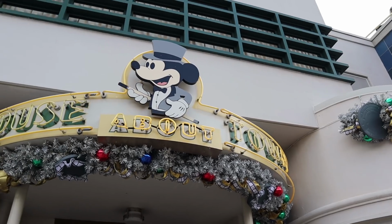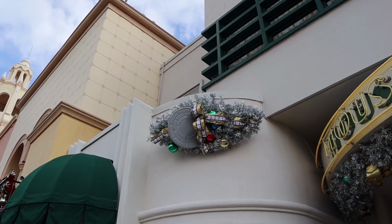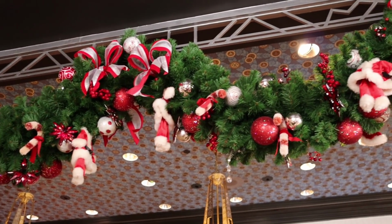Then I jumped out of the store to show the front of Mouse About Town because the garland is all film reels, like the ribbon. That's really cool. And the swag too. It even has the metal tin for the film reel. So I like that.